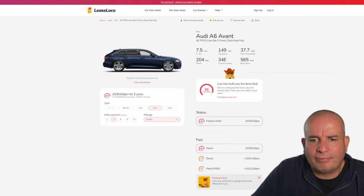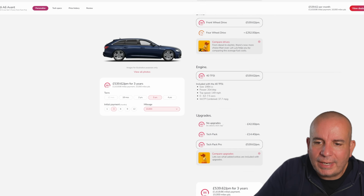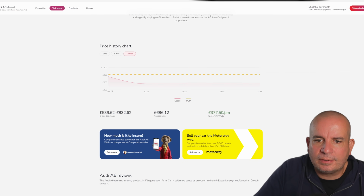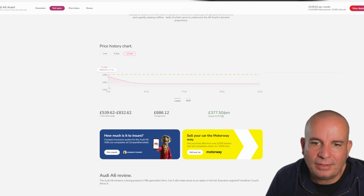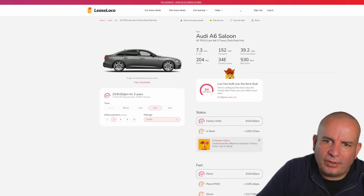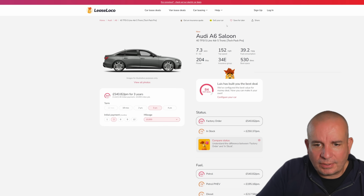1,600 up front and 539 a month. This one is a factory order. It's petrol, as I said, but look at this. For some reason the prices only go back a couple of months, but it was 832 a month back in July. That gives us an average of 686 now, because currently it's 539 a month with 1,618 up front. That's a brilliant price.